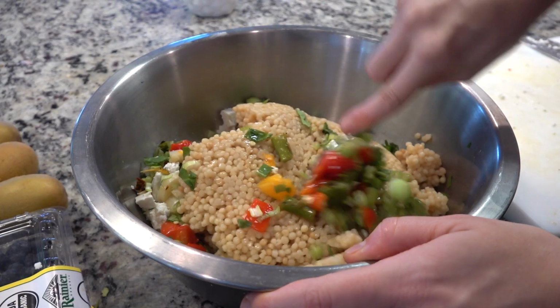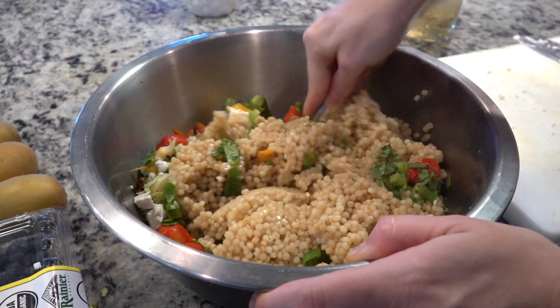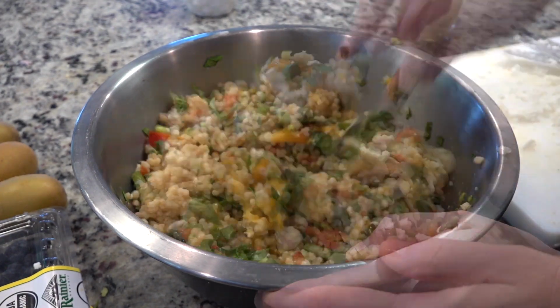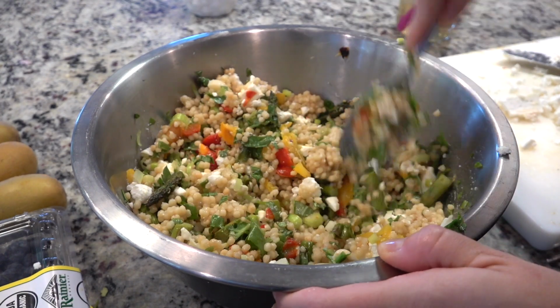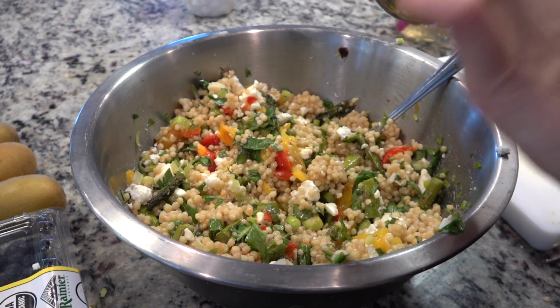Then I actually had to transfer my whole setup to another bowl because I did not eyeball that sizing correct. And there was a lot of food here, clearly. So I just kind of tossed and mixed and massaged everything together. Then I added more lemon juice because hashtag always more lemon juice.